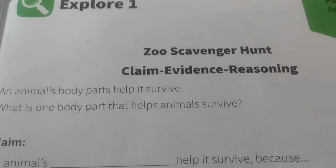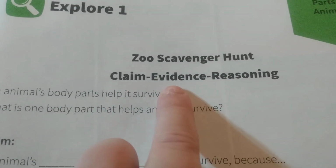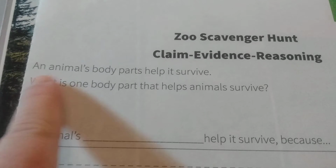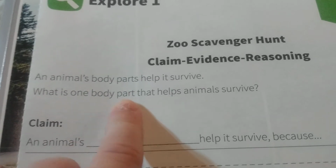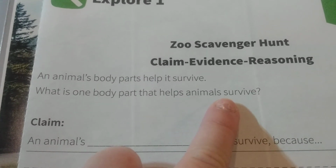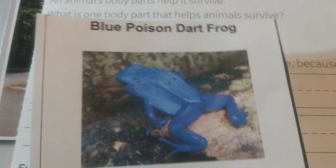This page then becomes complete sentences, but they help you. They give you part of the sentence. Zoo scavenger hunt, claim, evidence, reasoning. An animal's body parts help it survive. What is one body part that helps animals survive? You could put claws, its long legs or its beak, its long neck, its tongue, its suction cup feet. You could pick anything, okay?